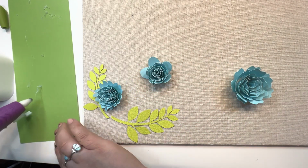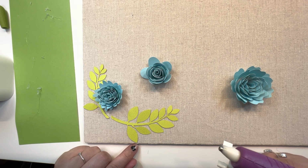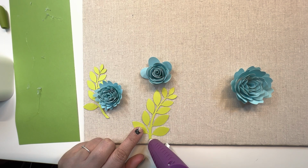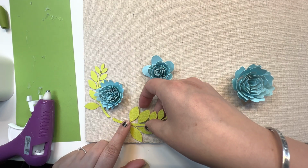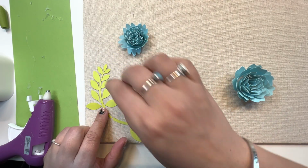So what I do now is I leave everything exactly where it's at, and I try to remember before I glue it down. I just put a little tiny bit of hot glue because it really doesn't take much at all. Okay. And this one is gonna barely touch right there.